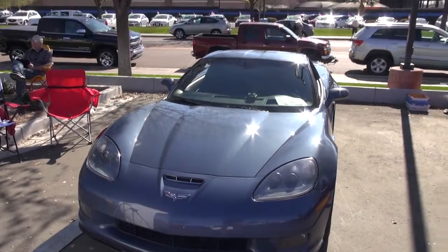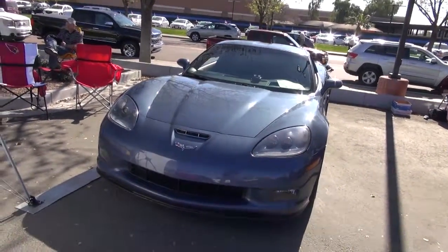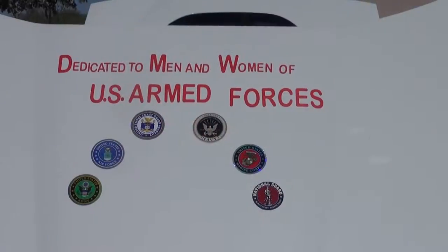This one is an LS3. It has come from the factory at 436 horsepower. This one's been modified to 475 horsepower. Okay, it's been race modified to 475 horsepower.